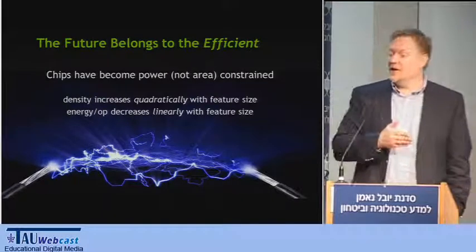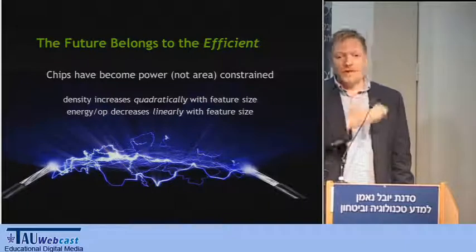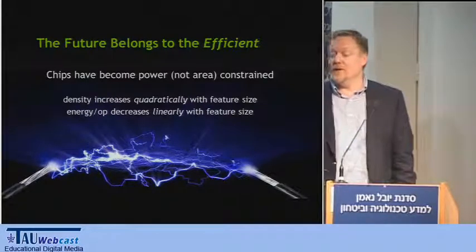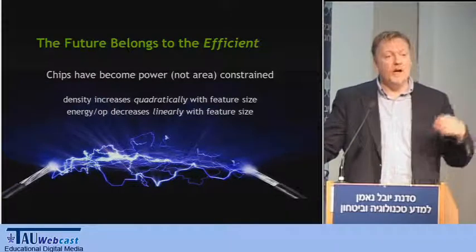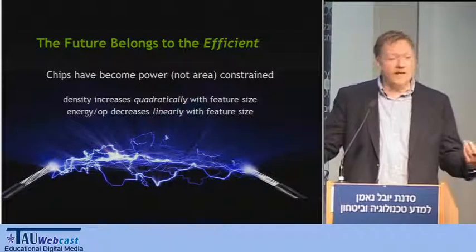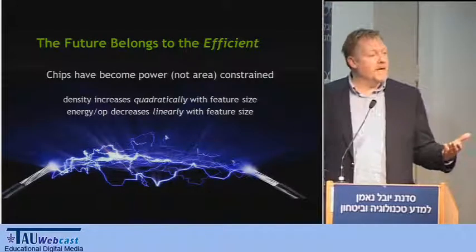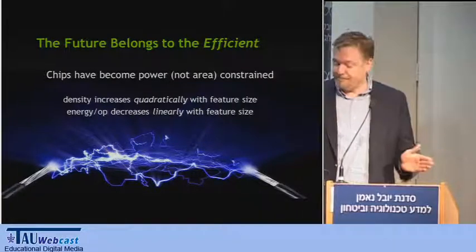With every successive generation, the density is continuing to increase quadratically until we get down into the quantum range and Moore's law truly ends. But the energy per operation is now only decreasing linearly with feature size. And so we're power constrained today. We're going to be more power constrained in the next IC generation and more yet. So high-performance computing has become entirely about energy efficiency.